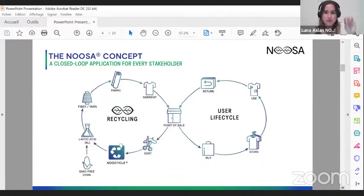And so we extrude it into a fiber and then spin it into a yarn. And those are the two products we sell directly to brands or to the manufacturer. So those people will then transform it into an end product. In this case, I take the example of a garment, but it can be also way more technical application. And then it is sold to the end customer.